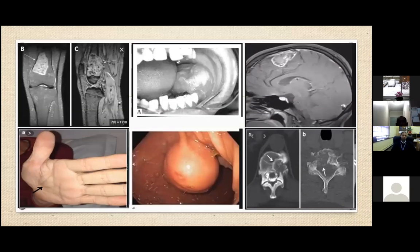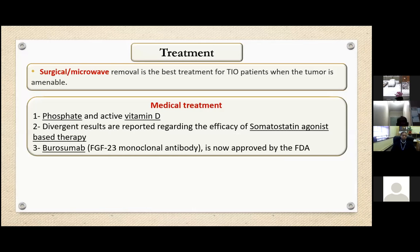So these tumors are usually very small, and usually they are found in odd places. Here, it is buried inside the distal femur. Here it's in the hand, here in the mouth, in the stomach, here in the brain, and here in the vertebral body. And what is the treatment of these tumors?